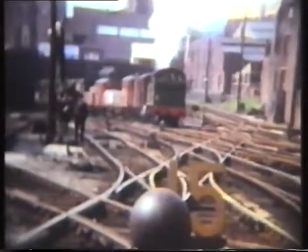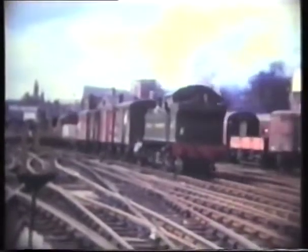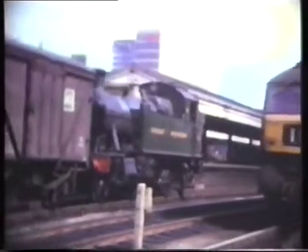At this time, Birmingham New Street Station was undergoing extensive rebuilding. Across the city at Snow Hill, we see this Churchward 2-6-2 tank engine number 4555 at work. Whilst back at New Street Station, another Jubilee arrives.